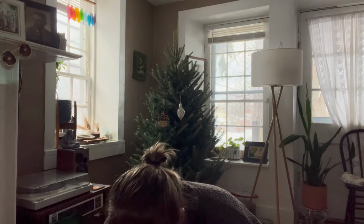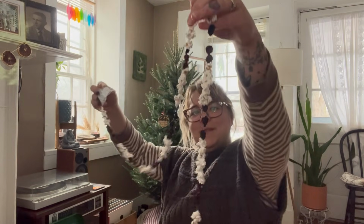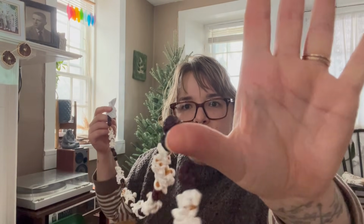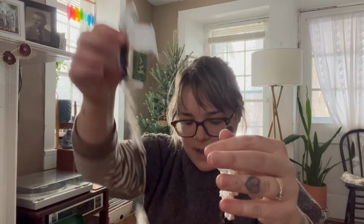This one is my favorite. Growing up, my mom always had this on our tree and it was my favorite garland. So when I started living on my own, that was the first thing I wanted to do for our Christmas tree: make this one, and it is popcorn and cranberries. So you have to cook the popcorn without any oil, nothing that will spoil. And then you do fresh cranberries on a piece of clear fishing line or invisible string. And I've tied little scrap fabrics to the ends.